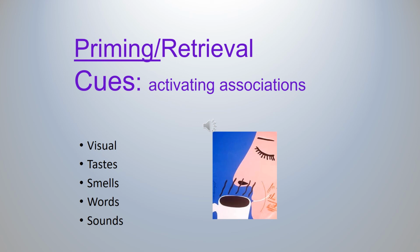Or perhaps you're driving down the road and you hear a song come on the radio from the past, and immediately a memory comes back to you because that is activating some past association that you've made between that song and some memory. So that is a priming or retrieval cue. And oftentimes that just happens by accident. It activates the association and brings it to your conscious awareness.